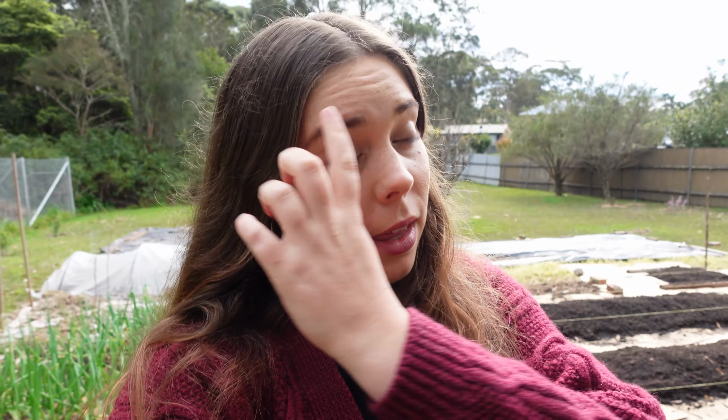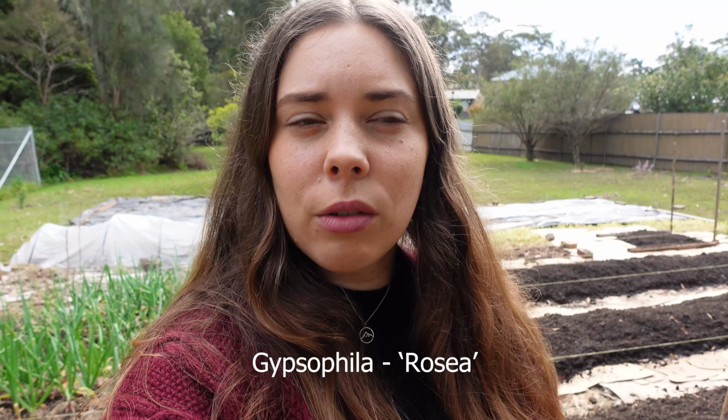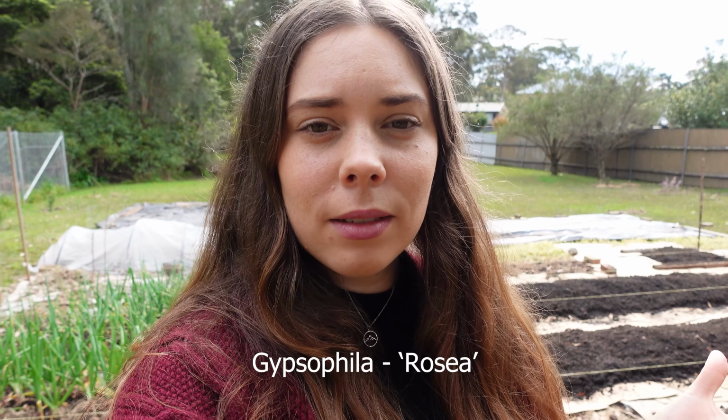It's definitely fueling this flower farm here, where I have actually planted some of the beds. I directly sowed some baby's breath the other day. It is, I think, Rosea. It's the pink baby's breath, and I've just planted a little row of that. It is in this tunnel here behind me.